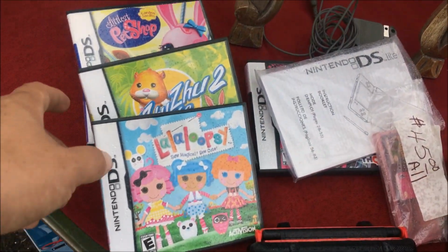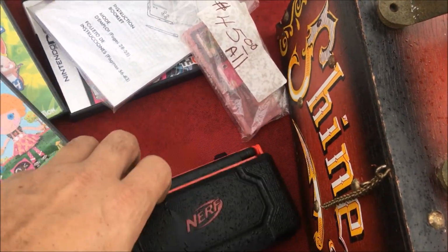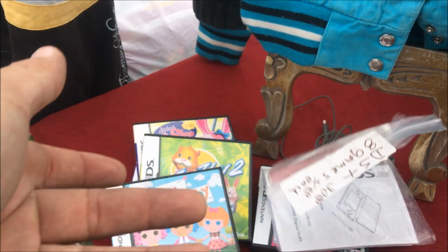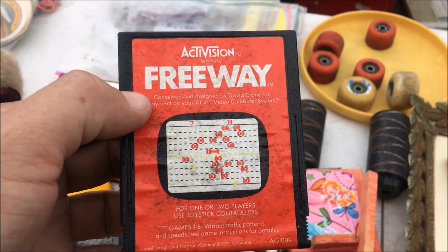All right, so we got some Nintendo DS games. Let's see, we got another DS here and a $45 bag of DS games and a couple of styluses. Nah. And looks like we have Atari 2600's Freeway.